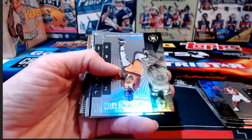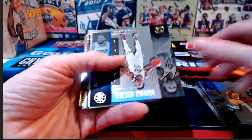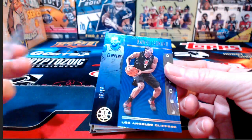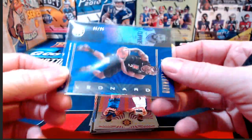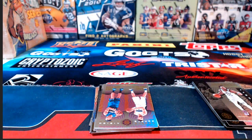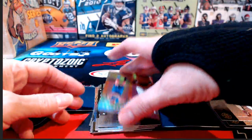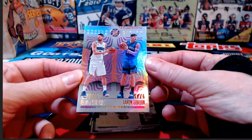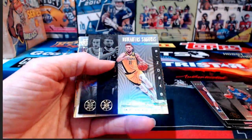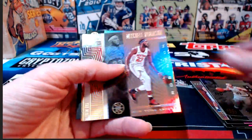A rookie Terence Davis for the Toronto Raptors. Then we have another numbered card. This one is the blue parallel. It is numbered to 25, Kawhi Leonard and the Clippers. More duals. That's for the Magic. Two players on the card, is what I mean by dual. There's a nice little Coby White for the Bulls, base rookie.